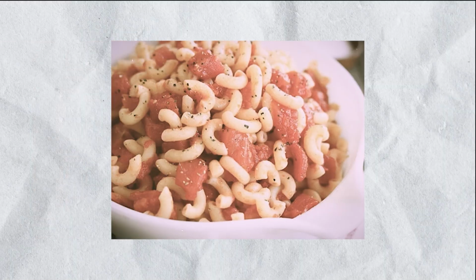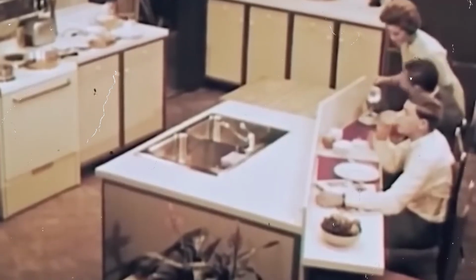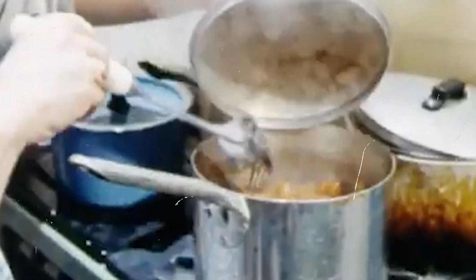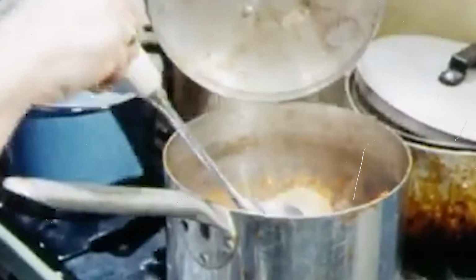So maybe give one of these dishes a try. Make a pot of macaroni and tomatoes, fry up some potato pancakes, or bake a molasses cake just because. Taste the history in every bite. Remember the families who sat down to these meals and the resilience that kept them going. Because in the end, these aren't just Depression-era recipes. They're love letters from the past, still warm, still waiting, still ready to remind us of what matters most.